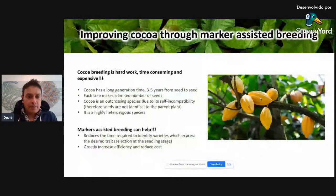Now, if you're a cocoa breeder, that's a tough life. It's a difficult crop to breed, to develop new varieties. One of the disadvantages is that it has a very long generation time.